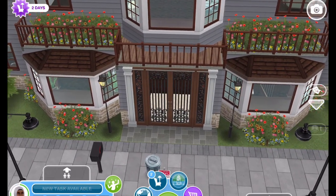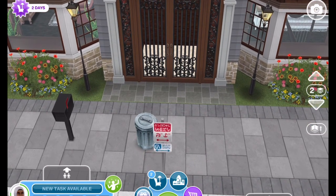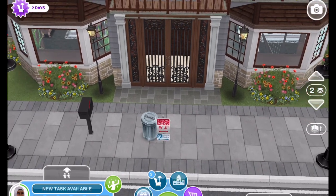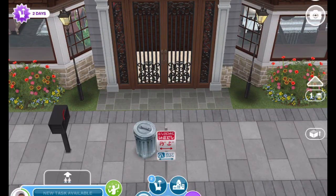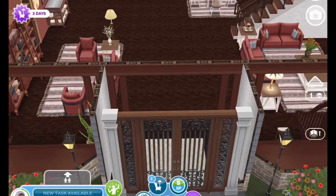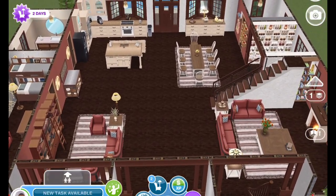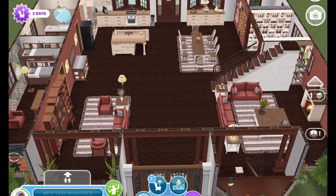But first, you can see here how I've made it sort of the craftsman style. And it has some curb appeal, it has some flowers. I put some of those beautiful lanterns out front, those light posts. Now we're going to go inside. Now remember, this was one big wide open space, and I don't change the walls.